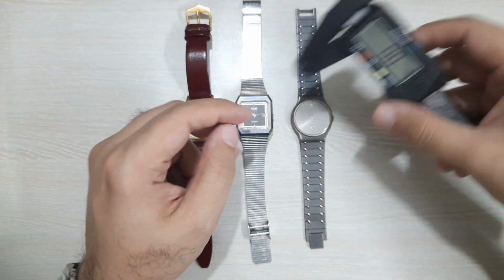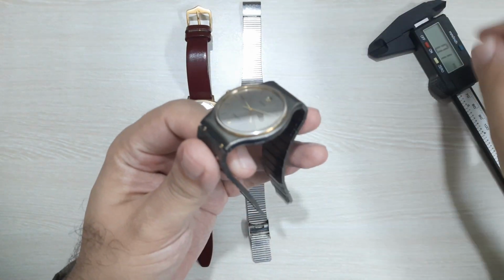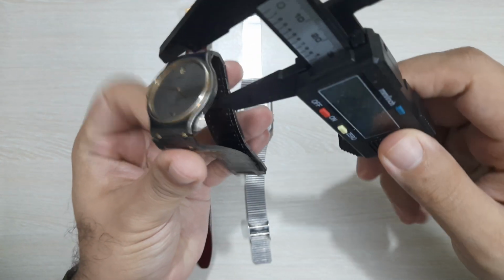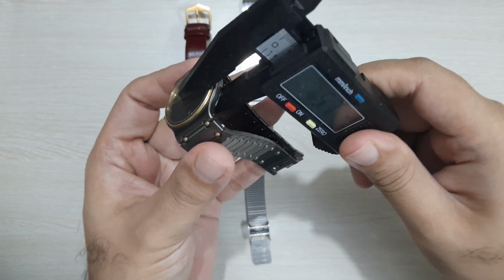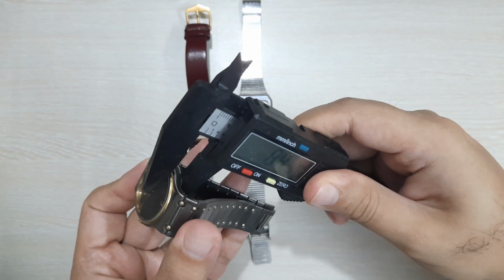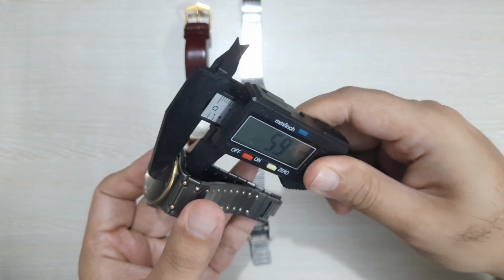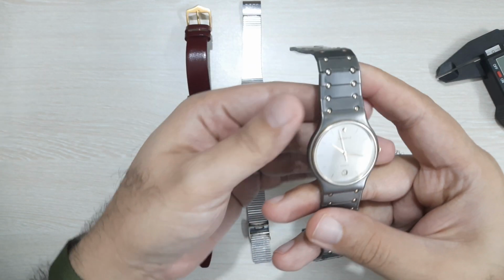All right, so let's see how thin this is, because I'm guessing this is probably like 8 millimeters. Wow, 5.8. Yeah, 6. Let's call it 6 millimeters. That is one of the thinnest watches I've seen.